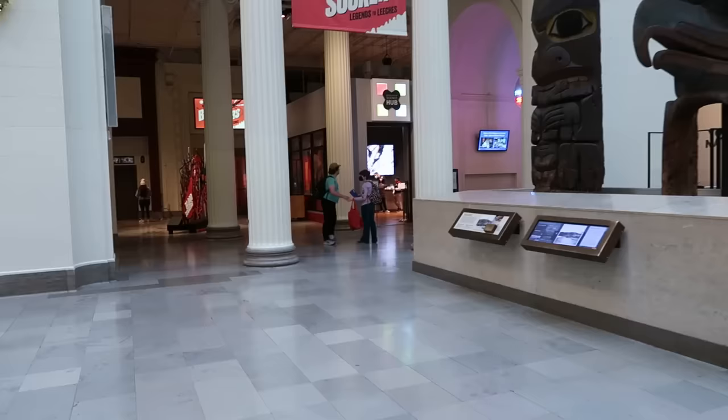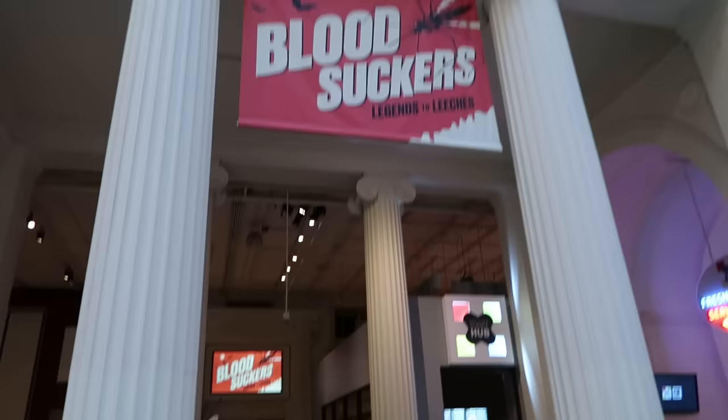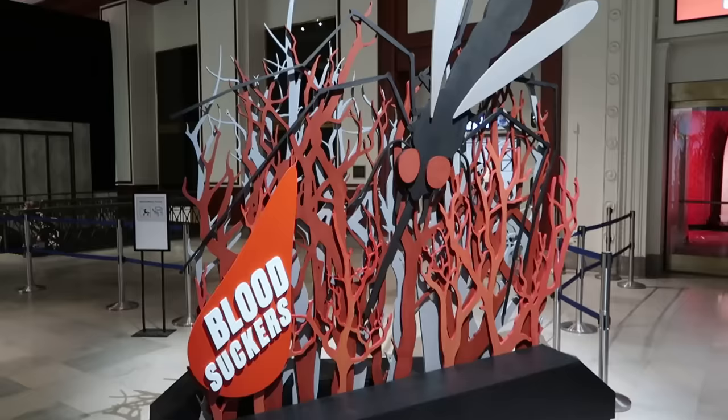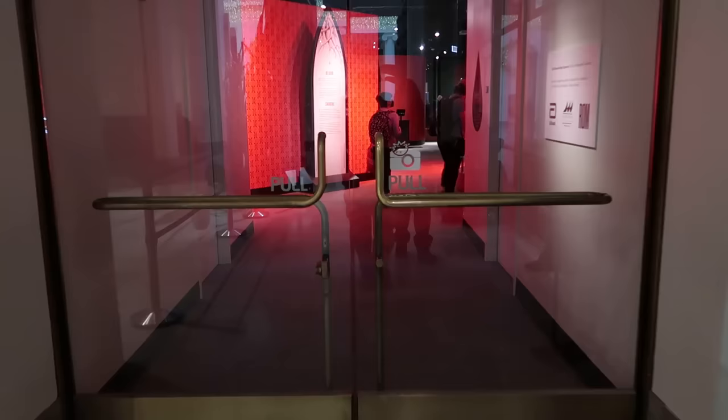Okay. I think we're gonna check out the temporary exhibit first. It's temporary, so we wanna see it as fast as we can. And it is Bloodsuckers, Legends to Leeches. Oh yeah, look at this terrifying mosquito here. Bloodsuckers. Oh, you can see it glowing red with blood in here.